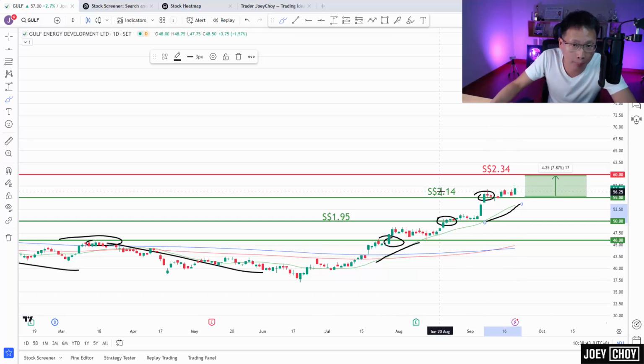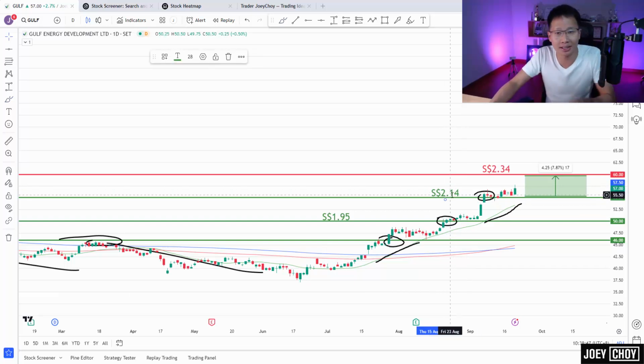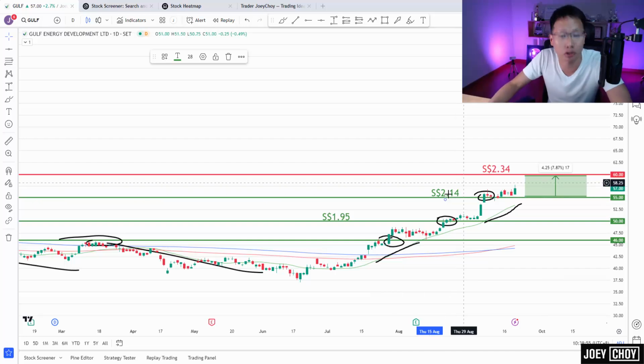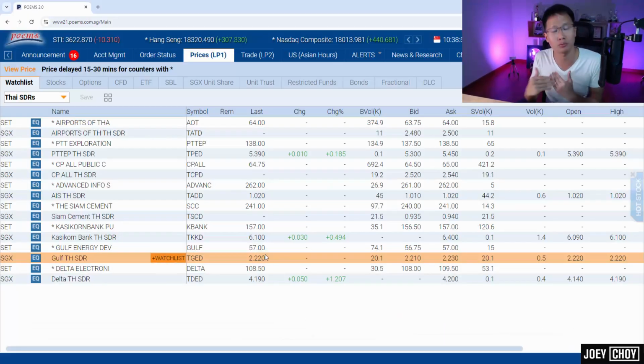All right, so support-wise, $2.14. So if you dip to near that, 55 Thai baht, which is like $2.14 Singapore dollars, it could be 2.15, 2.16, 2.18, 2.20. That could be an entry. So now we are at like $2.22. So on dips, that could be an entry to get into and ride the uptrend even further.